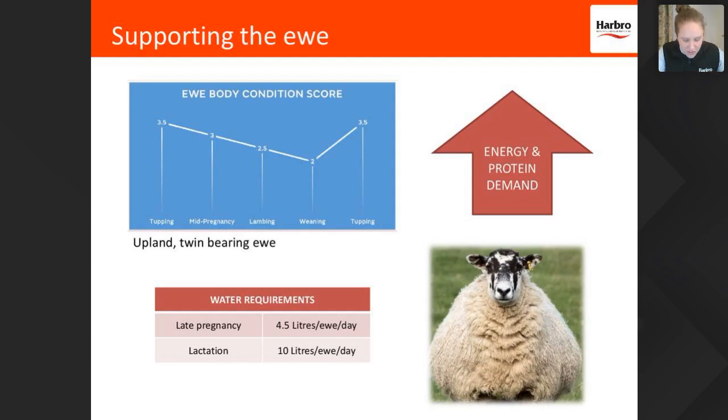Having an ideal body condition score at lambing means that we've got less chance of big lambs which we can't get out, less malpresentation, and less chance of metabolic diseases as well.